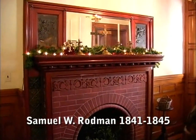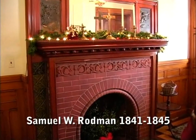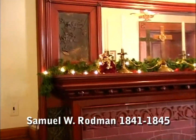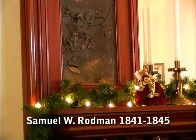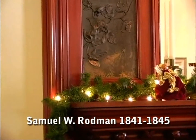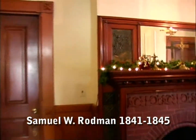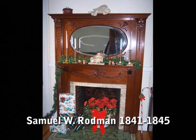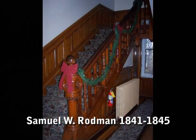At 412 County Street stands the Samuel W. Rodman House, built between 1841 and 1845 in the Gothic style. Rodman, a whaling merchant and Quaker, built this house with a rough stone exterior, possibly to stiffen the inherent informality of the Gothic style cottage. It is the current location of the Interchurch Council.